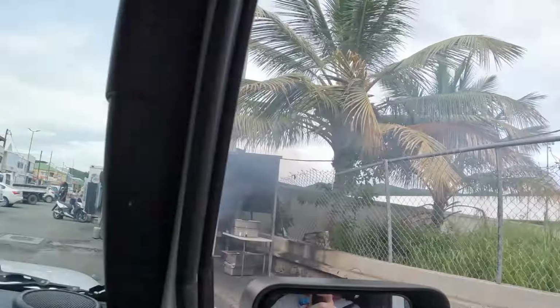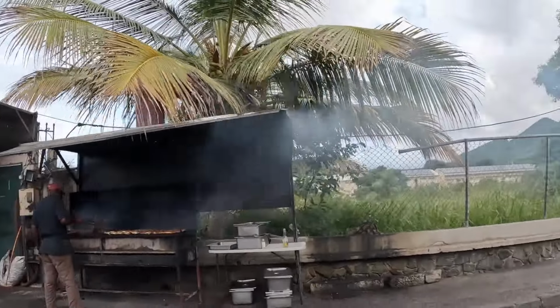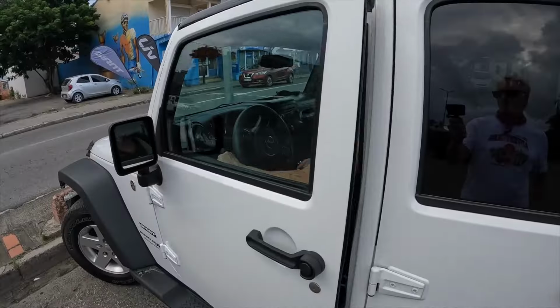It's all lively and yeah, follow the smoke. Yeah, it looks like there's a barbecue or something. Someone's barbecuing. Smells amazing, actually.